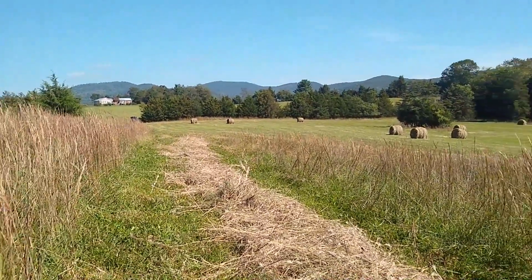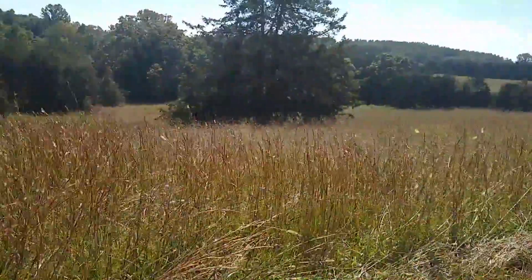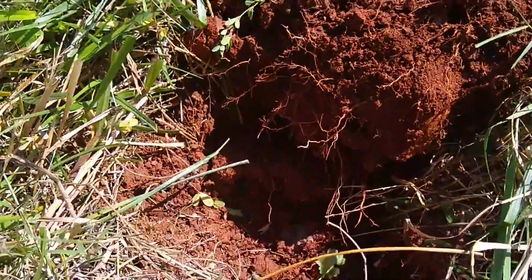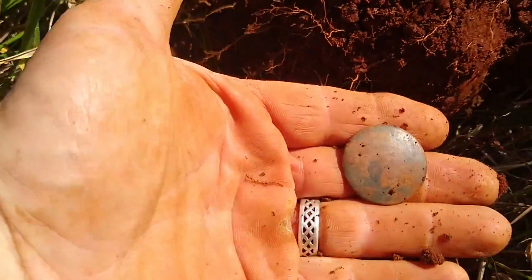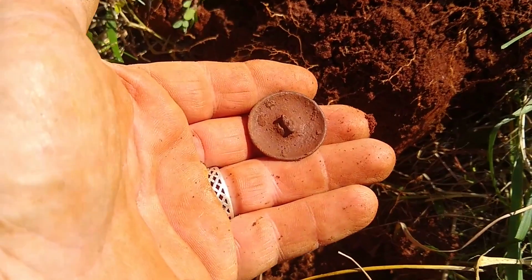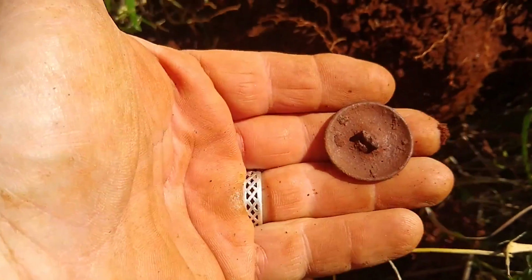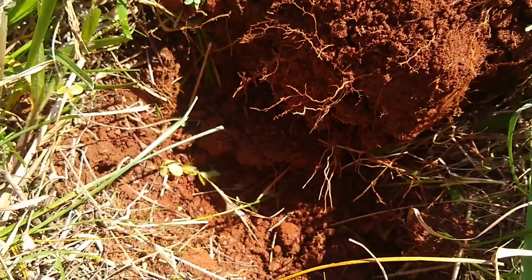Alrighty, folks. Well, we've been out here for a good while hunting this field. And Randy's over there. I just called him over and I was like, dude, come see what I just found. Y'all see that right there? Roundness in a hole, y'all. That's what I'm talking about. Look at that. That is sweet. Oh, yeah. Love finding these buttons. I think it might be a tombac. It looks pewter. Rang up solid 12, and they normally do. But, sweet find. All right. We'll catch you on the next one.